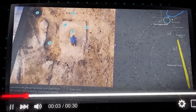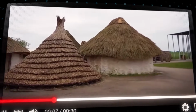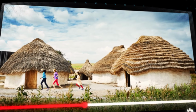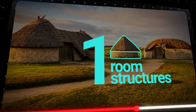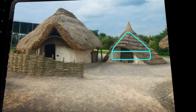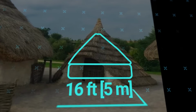Well, first off, there are 4 of them, and they're oval-shaped. They're built on the foundation of real houses that stood there about 4,500 years ago, just around the time the Stonehenge Eco House was going up. The houses aren't very big, they're single-room structures. When it comes to dimensions, it was straightforward to estimate since we could gauge the size of the roof and the height of the walls based on the foundations. Each side measures about 16 feet.